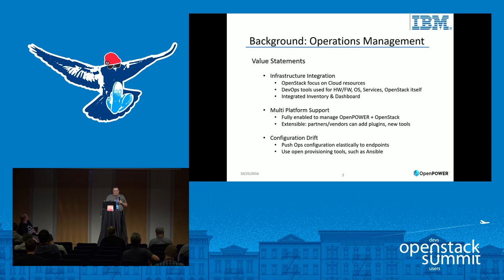So that's what we try to do here. Multi-platform, I had to have a bullet for that because this is tested on Power and Intel, and it works independently on both. And one other point we try to address is configuration drift. Once you add new nodes to your OpenStack cluster, you have to configure those nodes for operations as well. So you have to drop more configuration on Nagios. You have to drop configuration for the filters for Logstash. You have to drop visualizations. So we try to address that as well.